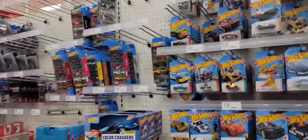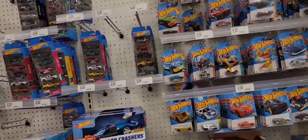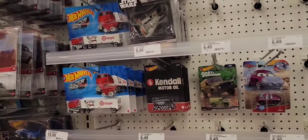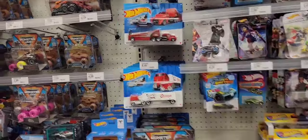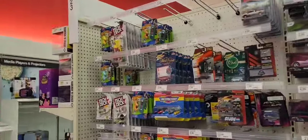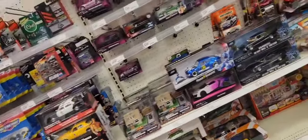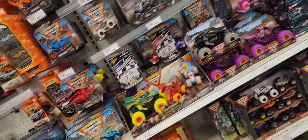Anyway, let's go to Target. We're here. If my calculations are correct, we're about to see some serious shit. That's a lot of serious shit, Marty. Yeah, well, nothing. Same as last time. It's here yesterday, I believe. Looks like Walmarts are doing way better than Targets with their restocks in my area.